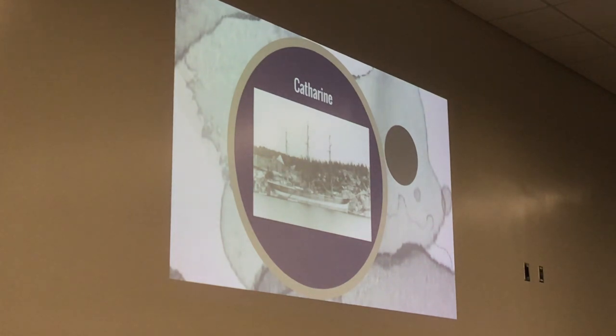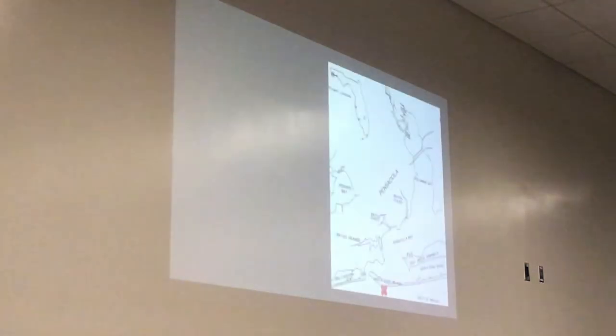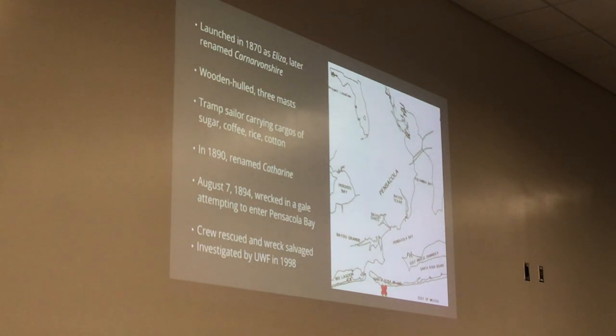She was built in Oregon in the Pacific Northwest. And she was essentially what we call a tramp ship, a tramp shipper. She was launched in 1870. She was wooden hulled, she had three masts, and essentially what she did was travel the Atlantic world, taking on cargo wherever she could get it, and bringing it to whatever port she thought she could get the highest price for her cargo. So she would carry things like sugar, coffee, rice, often bulk cargoes, cotton, guano was another really important one used for fertilizer. In our area, the big export here was lumber. So lumber was our big bulk export at the turn of the 20th century.